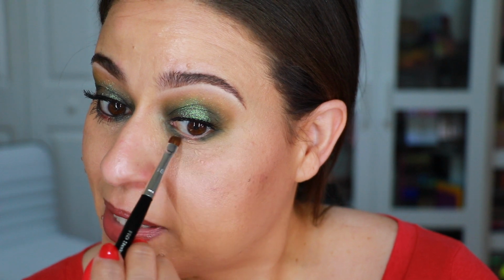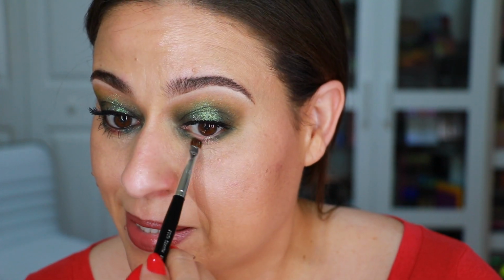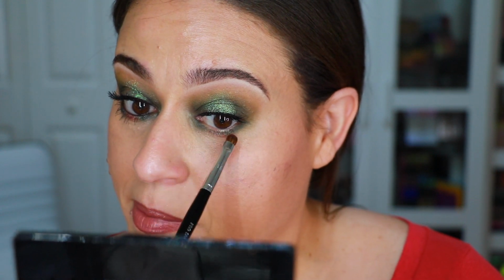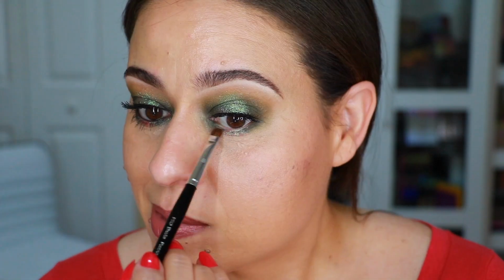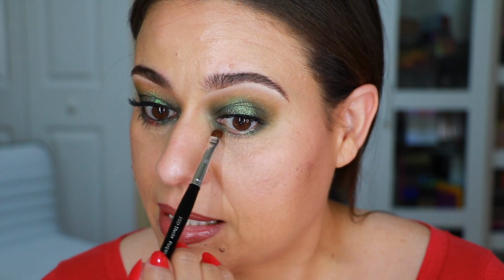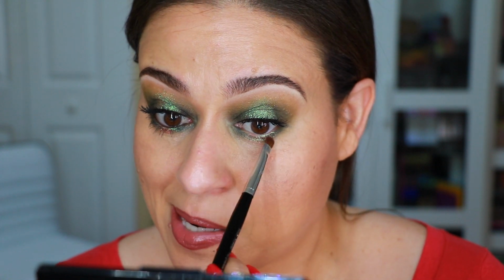I'm going to use the iridescent shade on the lower part in the center, and you're going to see that it's going to try to make a liar out of me and look peach at first, and then right away it's going to start to look green again. I can't wait to play with this shade a little bit more because I have a feeling that it's going to be a chameleon of sorts. So you can see this time around, I didn't apply it over a green metallic and it still looks green. So now I'm intensifying the outer part of the eye.